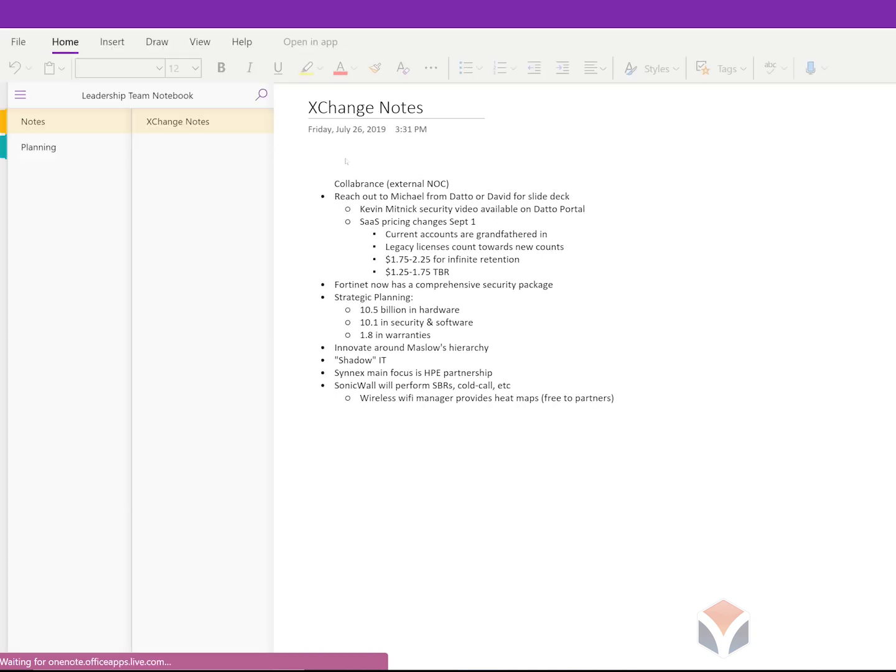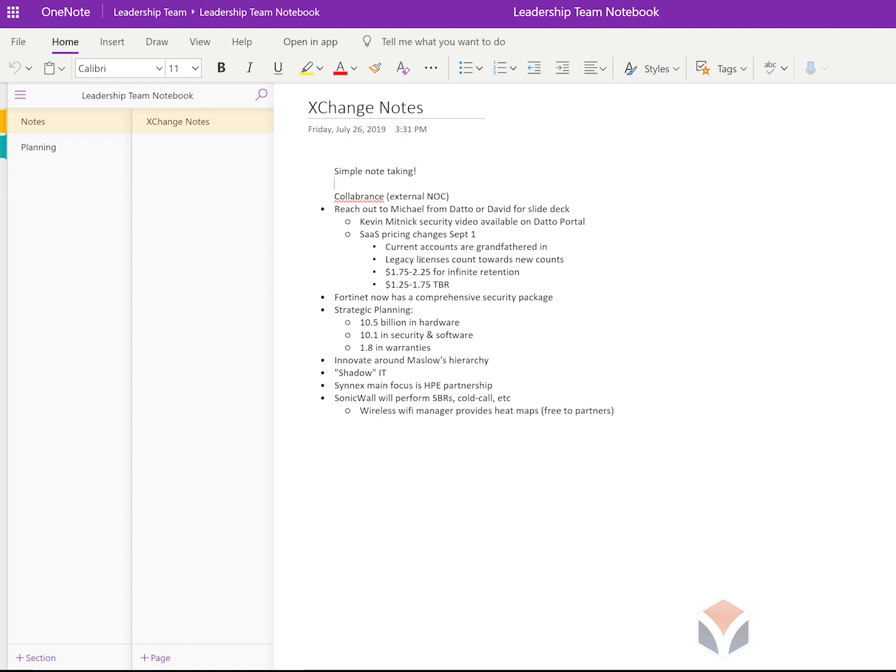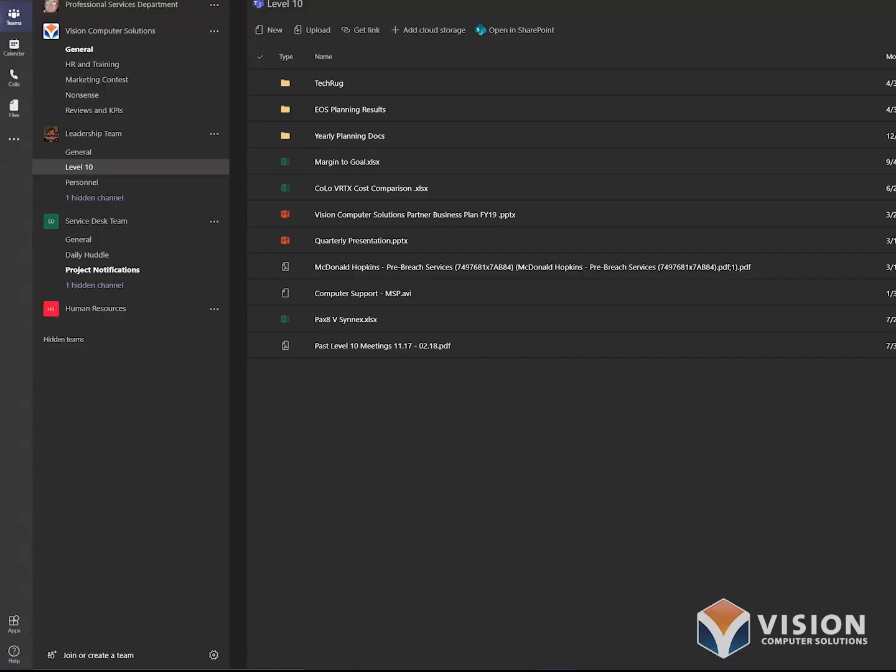OneNote is available to integrate with your SharePoint site so your team never has to leave a single pane of glass when working. Bonus, OneNote can also sync to Teams, so collaboration is a breeze no matter where your teams are at.